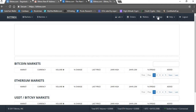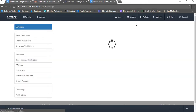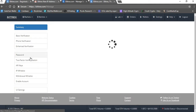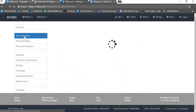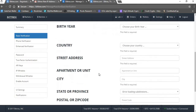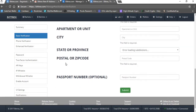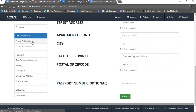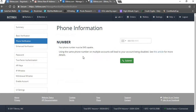And as I always recommend, we want to come in here and go to the settings tab and update all of your security information. So this basic verification, phone verification, enhanced verification, each one of these you want to go into and input some information. Put all of that in. Some of it is optional, but in order to get this puppy actually working for you, you're going to have to input some verification data.